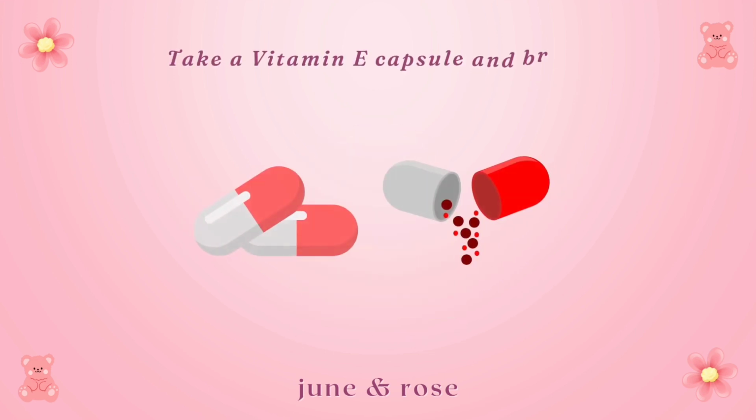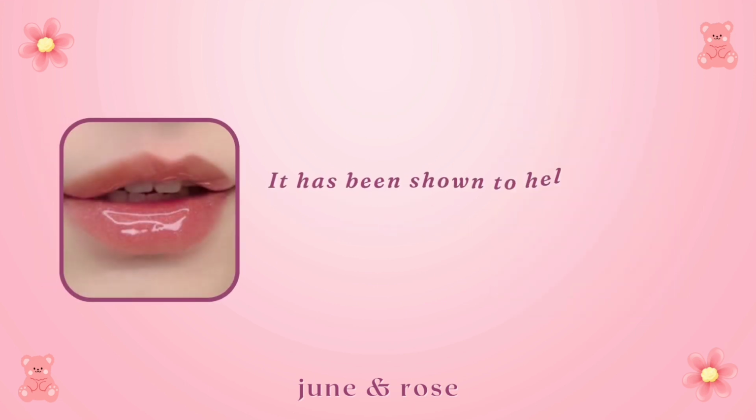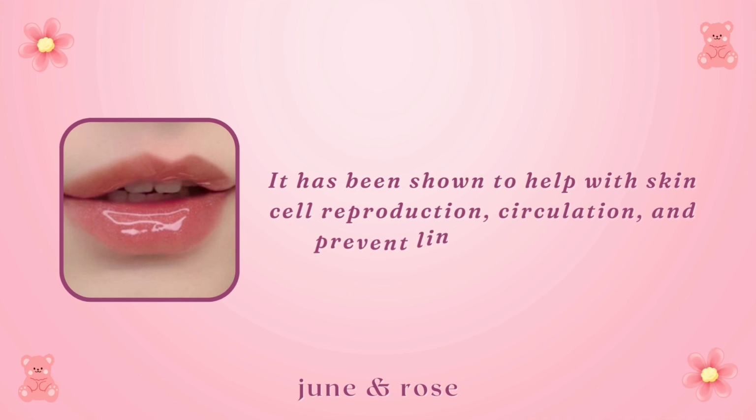Vitamin E essential oil. Take a vitamin E capsule and break it open. Apply it straight to your lips. It softens the lip and makes it pink. It has been shown to help with skin cell reproduction, circulation, and prevent lines and wrinkles.